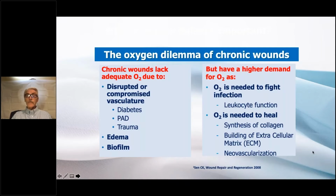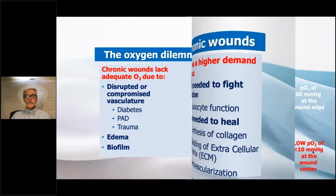But the wounds also have a higher demand for oxygen, as we said, because it's needed to fight infection, for leukocyte function, for the respiratory burst, for the synthesis of collagen, for the building of extracellular matrix, for neovascularization, for that respiratory burst that enhances the migratory ability of these cells, and also for their synthetic ability. So oxygen, as we've said, and I don't want to beat this to death, is an absolutely essential part of the wound healing process.